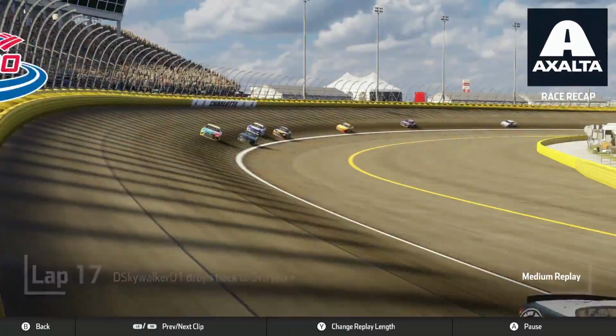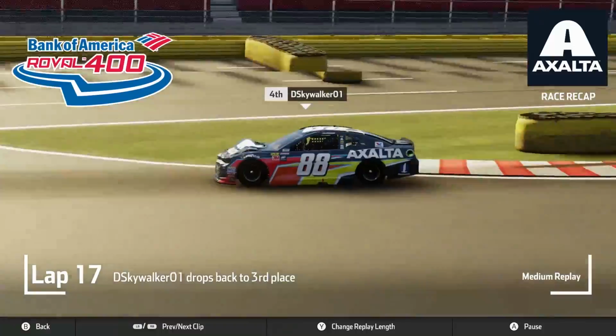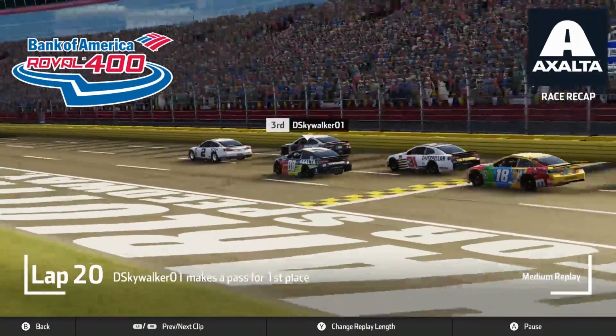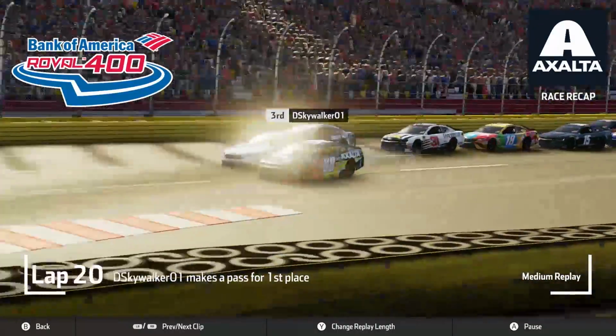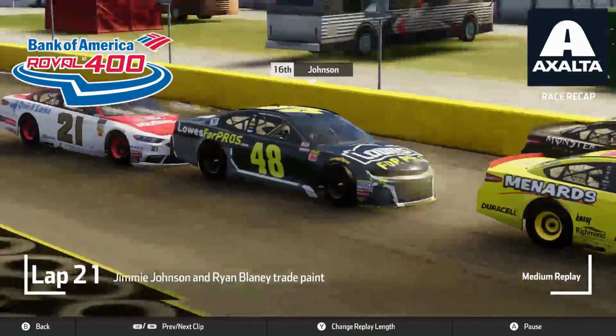Let's take a look at the next highlight. Here is the contact with Ryan Newman, and you would have thought that would have meant that Ryan Newman was going to be out of this race. But in this restart, man, there's Ryan Newman in 4th, but look at this 3-wide pass on the inside, brakes completely locked up. And here's Jimmy Johnson and Ryan Blaney making some contact.